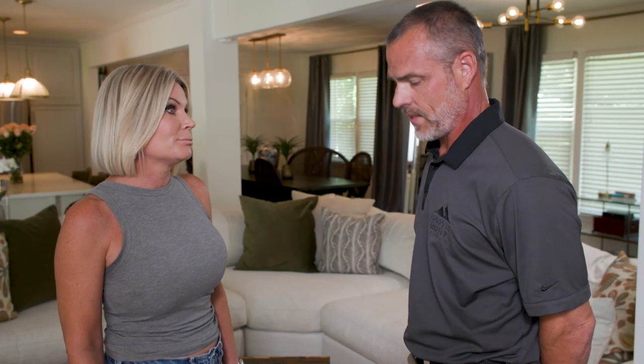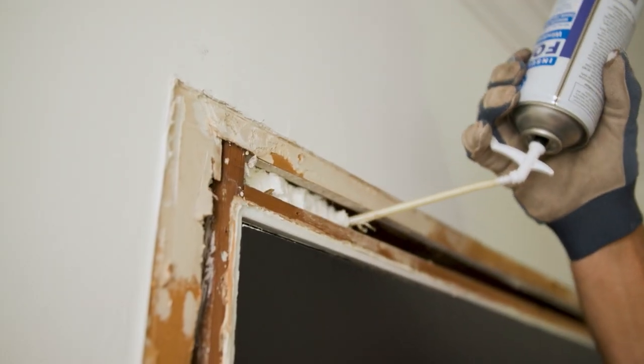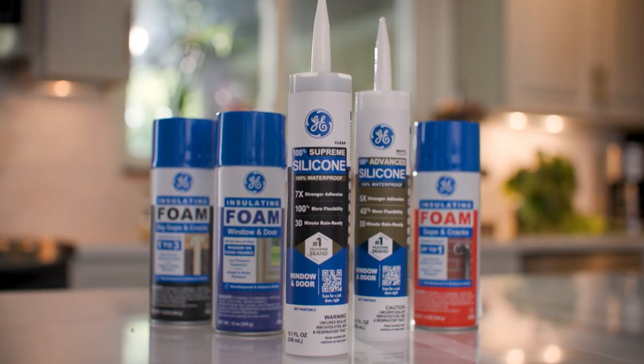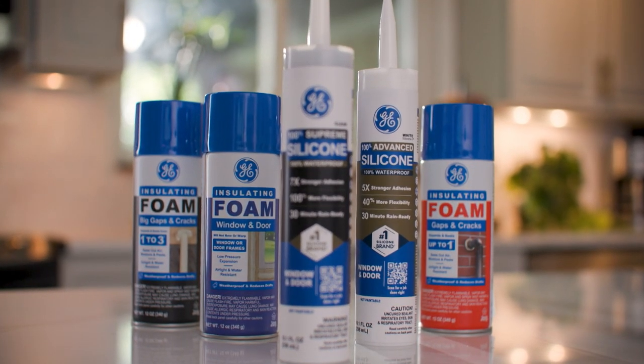Right. I probably should check for leaks more often, to be honest, but it does make total logical sense that if you seal the interior and the exterior of your home, you're probably gonna save money on your energy bills and make your home more durable. Absolutely, by sealing the gaps, insulating your home means your heating and cooling systems don't have to work so hard, saving you money and the planet. And with GE Sealants, you can trust that your home is getting the best protection. Come on, let's go take care of those problems once and for all.